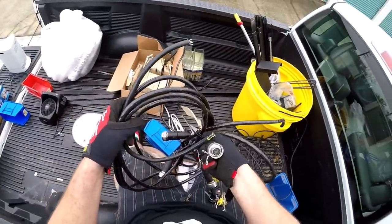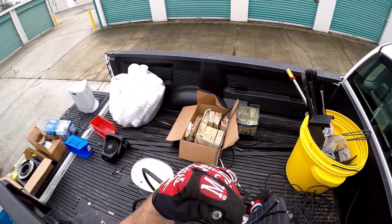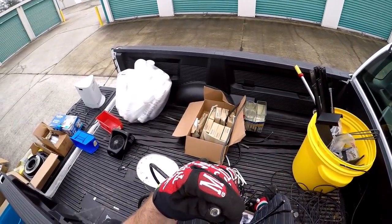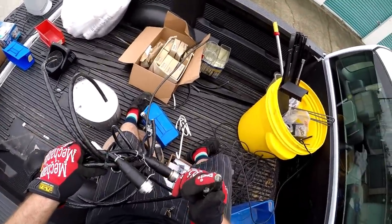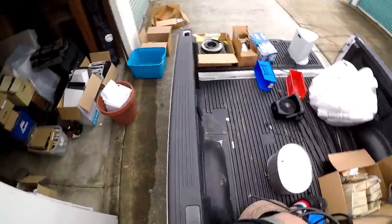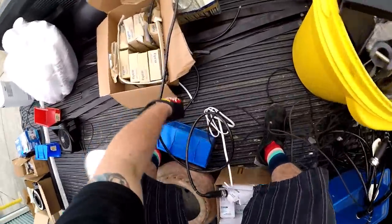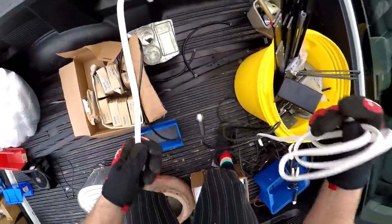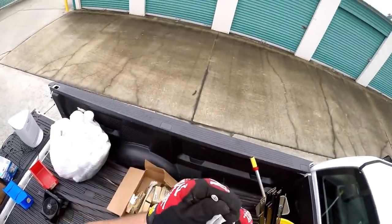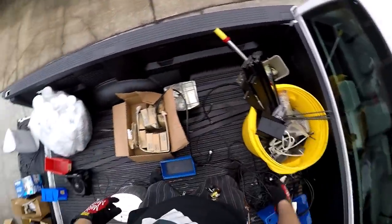And then these guys, I don't know what kind of cords these are, but they've got really small little wires in there, so I don't know if these have much value to them. But hey, we grabbed them anyway. And these guys got some good copper in there, some number one copper.